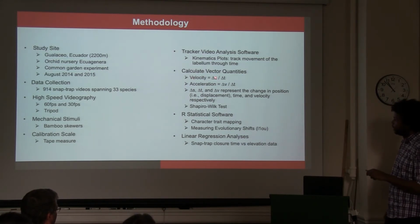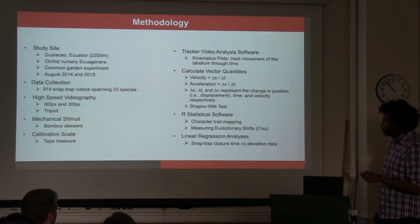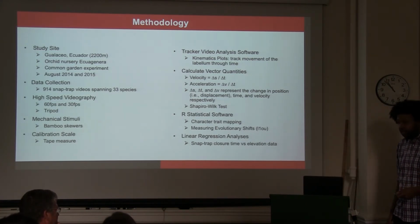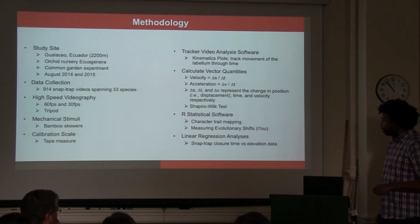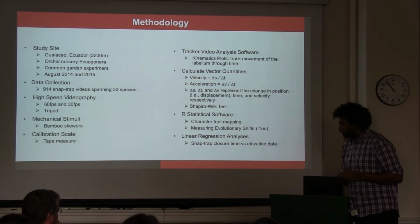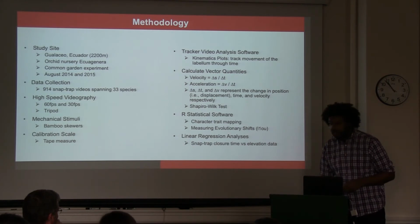So then I calculated these vector quantities: change in S over change in T, which is just change in displacement, or distance, over time, right? And then change in velocity over change in time for acceleration. I ran a Shapiro-Wilk test for all of those traits to determine if they should be logarithmically transformed. And in all cases, I found that yes, they should be logarithmically transformed. Then I used R packages to map the character traits onto that pyrite phylogeny that I showed you, measure evolutionary shifts on that pyrite phylogeny, and then lastly, I utilized linear regression analyses to see if there was a correlation between snap trap closure time and elevational data.